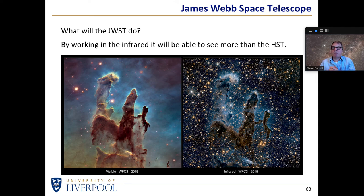Because if we look at the pillars of creation on the left, we can see a very dusty environment with all of these gas pillars being sculpted by the stars. But if we look at infrared, we can see inside those pillars and we can see what's going on. Note how many stars are visible on the right compared to the left. Those stars should be visible, but are extinguished by all of the scattering through this gassy, dusty environment that we can see there. So it will be possible to look and see early stages of star formation in these very dusty environments.